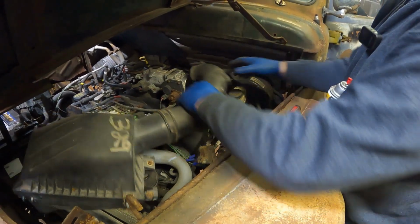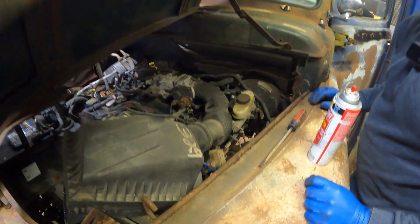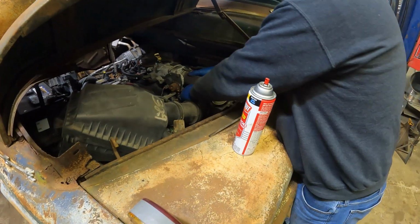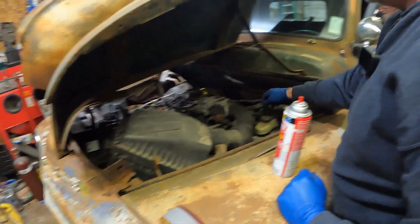Because it's got a mass airflow sensor, let me just slide this back on here. Give her a crank, see what happens. All right, so it's definitely fuel related. I think you probably already knew that, but it's good to check it out.